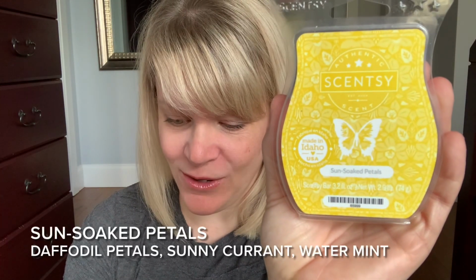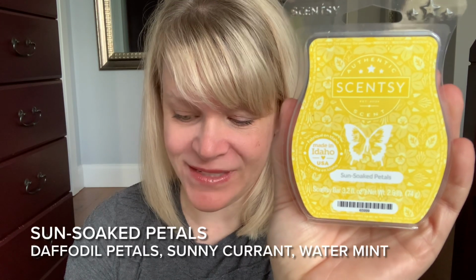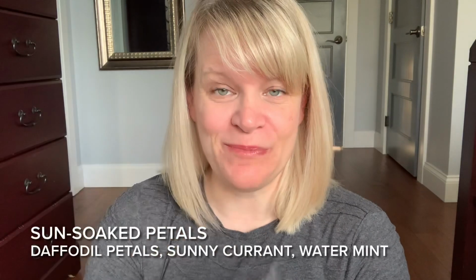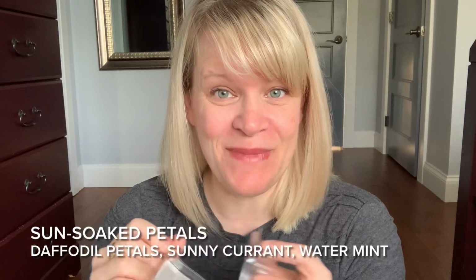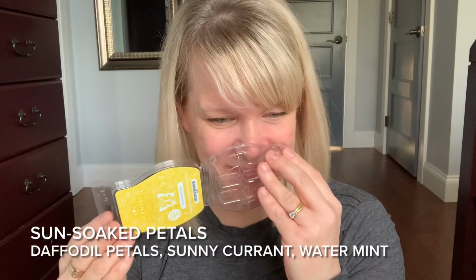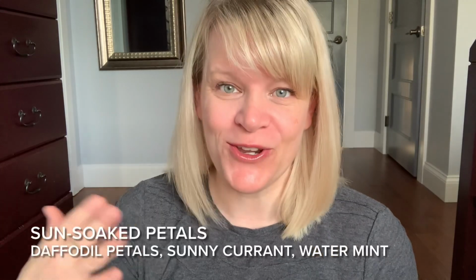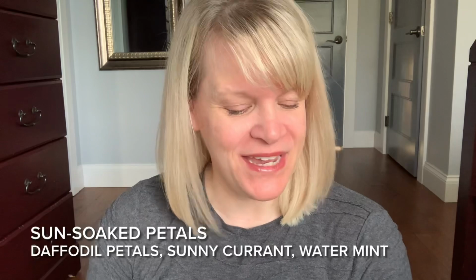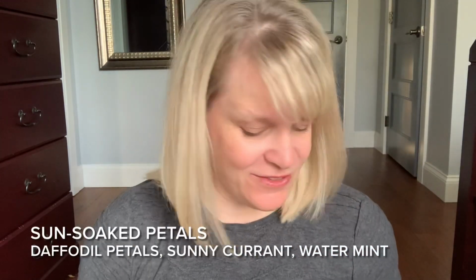So the next scent on my list is also a new release, and it's in the floral section, and it is Sun-Soaked Petals. So Sun-Soaked Petals has notes of daffodil petals, sunny currant, and water mint. And I don't have any left of this bar, but I'm sure this probably still smells in the clamshell. Yes, it does. You definitely get a daffodil presence, and you definitely get a currant. I think the water mint is just there for freshness. It doesn't really smell like mint to me. This is really strong, very strong for me personally, and that is Sun-Soaked Petals.